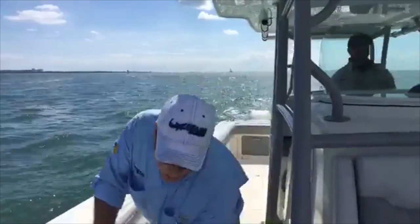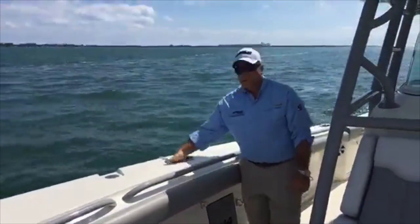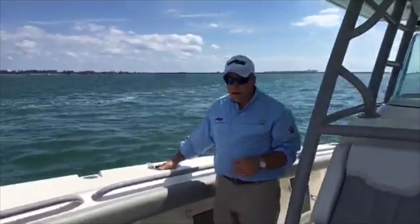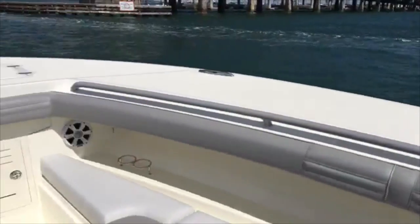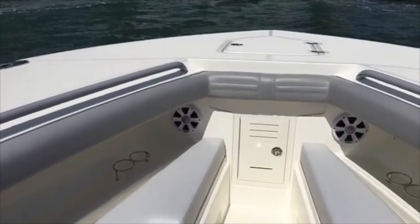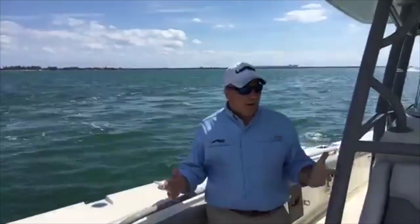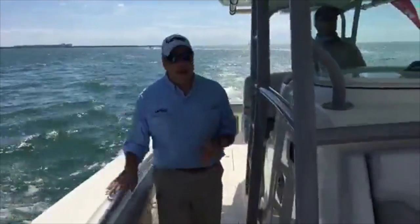Additional huge subwoofers here on the side. Big cleats for real heavy duty ropes. Huge hawse pipes. Okay, Jimmy, why don't you crank the stereo up real quick? Got some really nice large hawse pipes. So she's got a good system. By the way, that's standard. You don't have to go out and do some crazy stuff, though you can add to this, obviously.